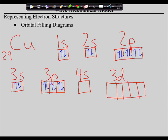No, watch. Guys, we now filled up the 3P. The end of the 3P is number 18, so we know that we are now starting on 19 because the 3P is full. So this is 19, this is 20. Now guys, watch the D. 21, 22, 23, 24, 25. Now they pair up 26, 27, 28, and 29. That is the orbital filling diagram for copper.